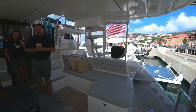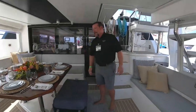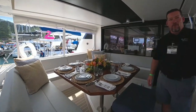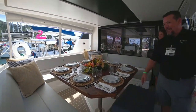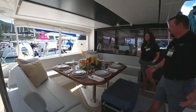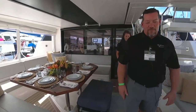One of Elizabeth's favorite features is our table, which I custom built out of reclaimed heart pine wood from a downtown building in Fort Smith, Arkansas, which is our hometown, in a herringbone pattern. We get a lot of comments on this. A lot of people like it. It makes it a little different than just a plain old fiberglass table. So let me take you up to the Flybridge, and we'll show you one of my favorite features of the boat.